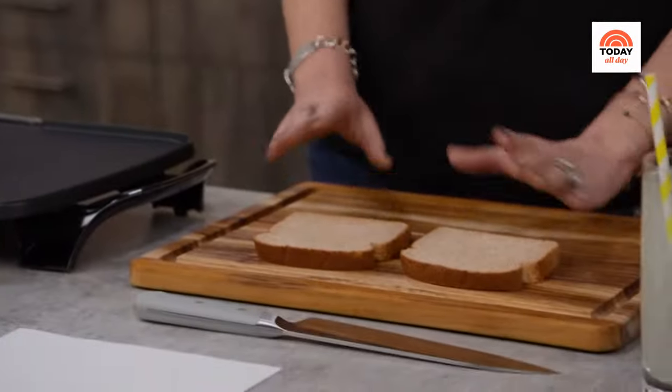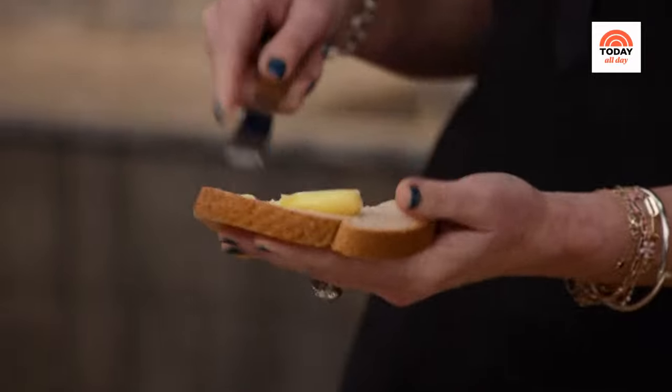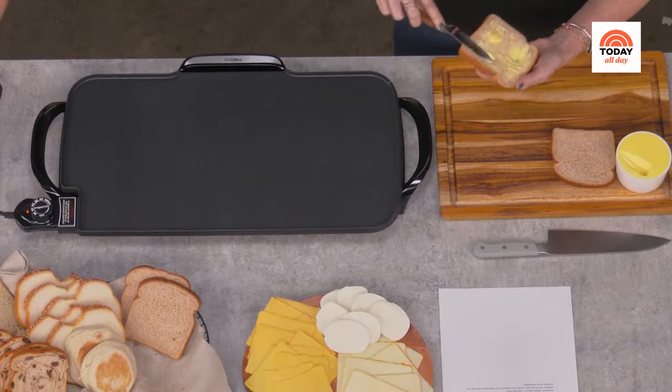We have salted butter here, just one side of the bread. Okay, we'll see, I do both sides. This is the side that's gonna go on the griddle, and that will get it all nice and gooey and buttery and golden brown. You just basically wanna smother it and make sure you get it all the way up to the edges so that not a single piece of bread is without.